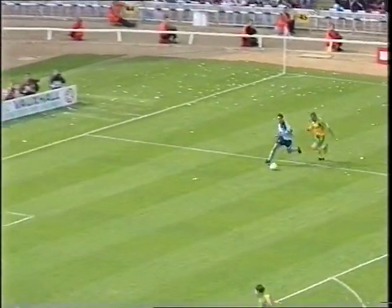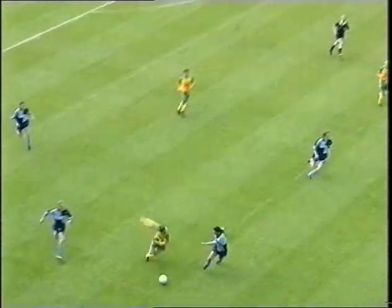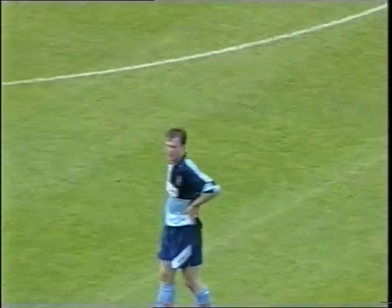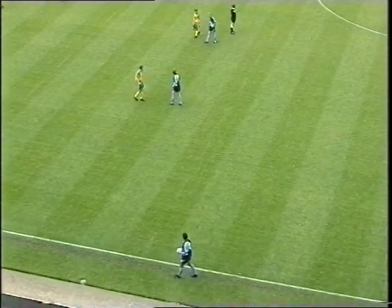Now, Thompson, he squared it for Scott. How did that one stay out? It was a superb save by Williams. Lovely running once more by Steve Thompson to set up Keith Scott, but Wycombe's leading scorer has been unable to find the way through.